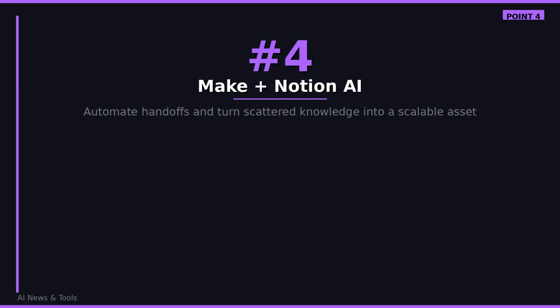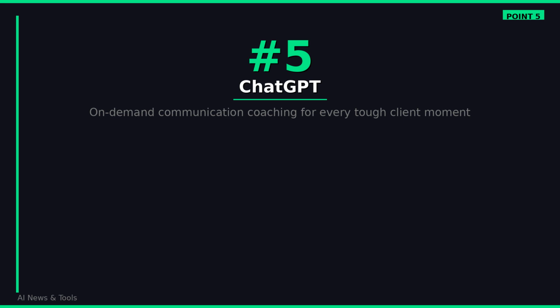Tool number 6, Notion AI for knowledge management. Every freelancer has a brain full of context that never gets captured. Notion AI lets you build a second brain that actually works. Draft proposals, summarize meeting notes, generate SOPs, and search your entire knowledge base in plain language. The freelancers building the most scalable practices are the ones treating their knowledge base like an asset.